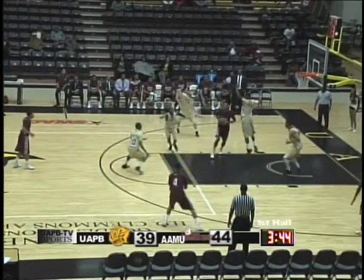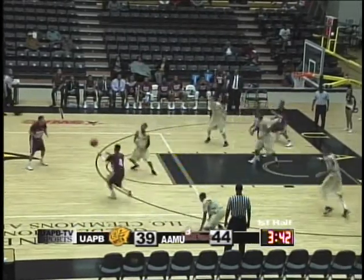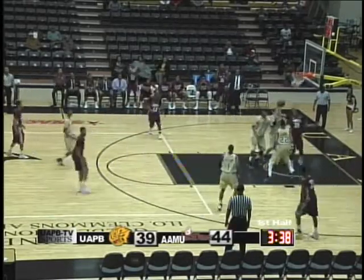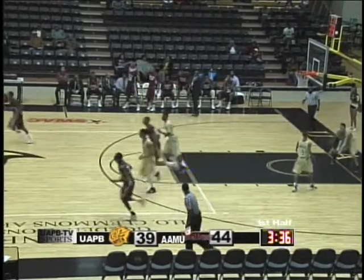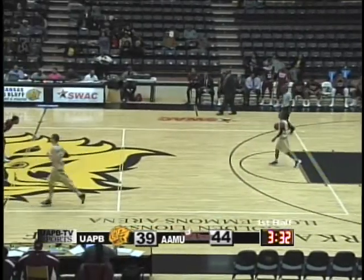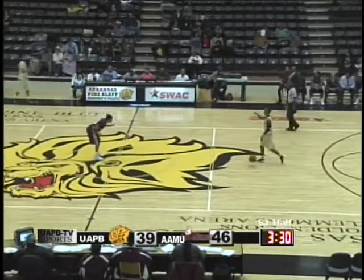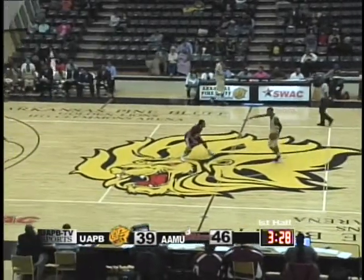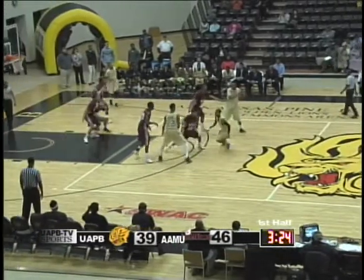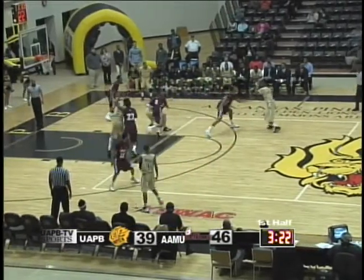Here's West. Pump fake back out to Colvin. This time they do a much better job on him, but a little ball fake. He'll pull up for a 17-footer and hits again as Colvin stares over at the student section. And he's got 8 points here in the last couple of minutes, giving his team a 46-39 lead. 3:20 to go.